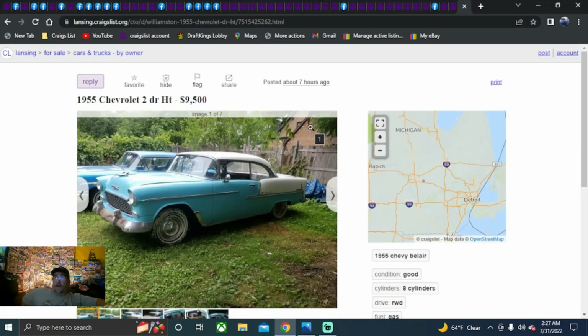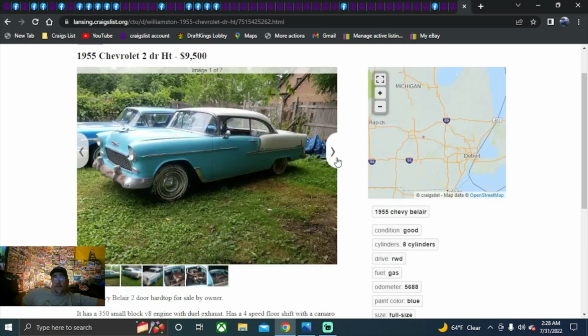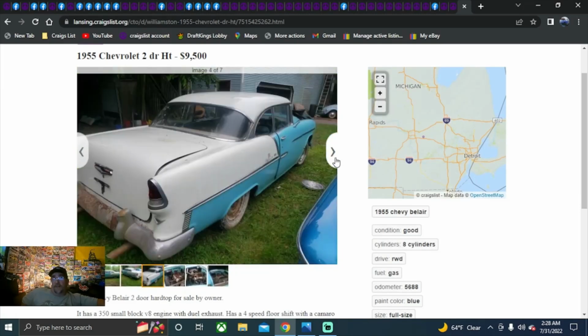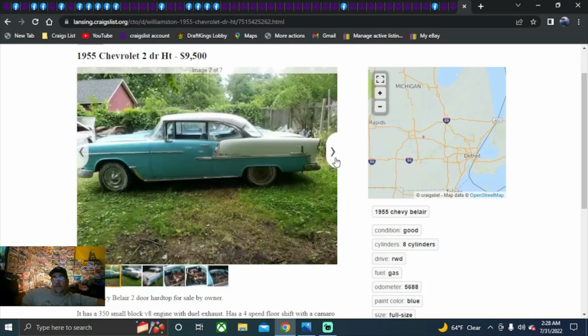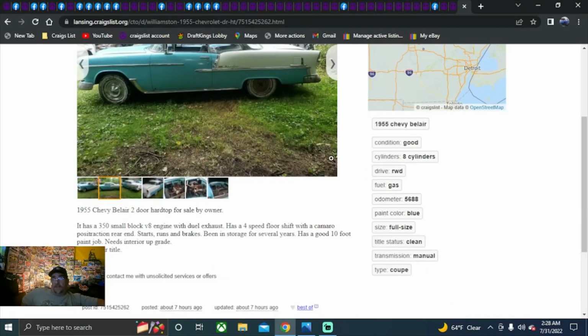So if you're going to buy a 55 Chevy, go to Lansing, Michigan. Punch in 1955 Chevrolet 2-door HT. $9,500, posted 7 hours ago. So you have to get on it. I think this is the best deal and definitely worth going and looking at. Yeah, I'm liking this one a lot.